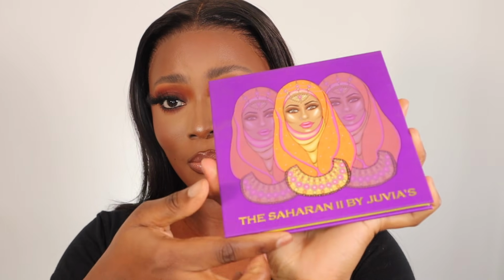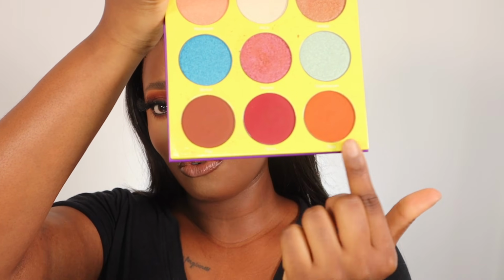So this is the finished look, as you guys can see. I think I'm just so in love with my eyeshadow right now. You know, the lashes, the highlighter, everything, the lipstick, the eyeshadow, everything is just making sense, okay? And the eye look is so simple as well. I only use three eyeshadows from this palette. I use the bottom three, that's what I used for my eye look today.